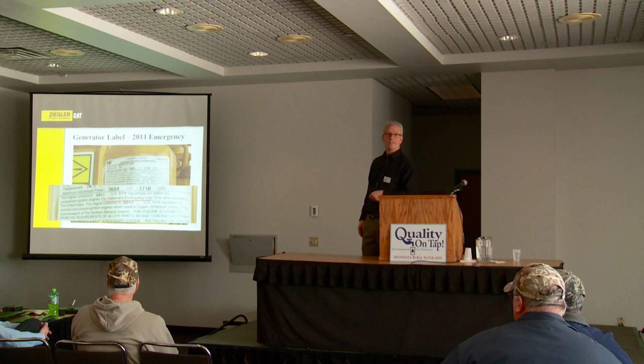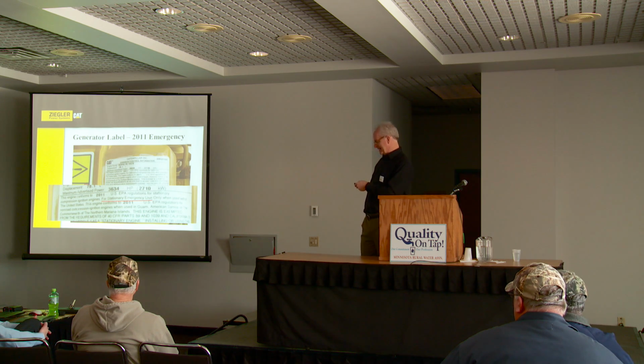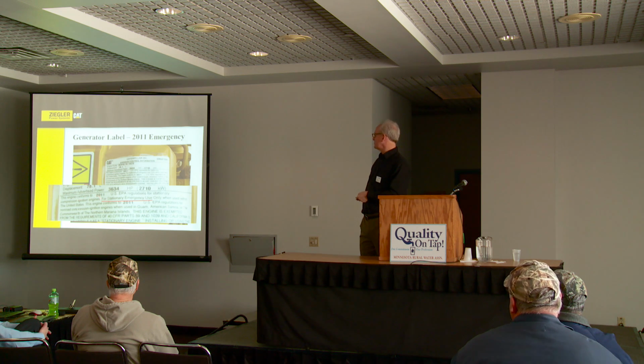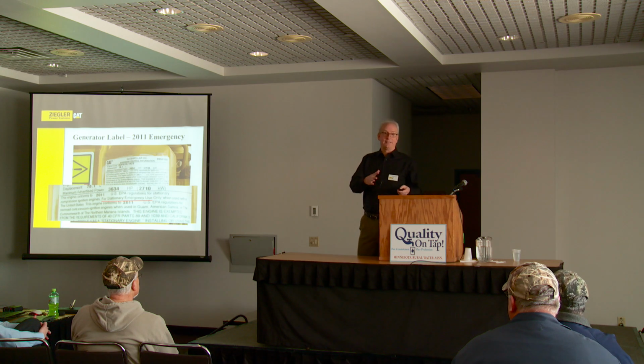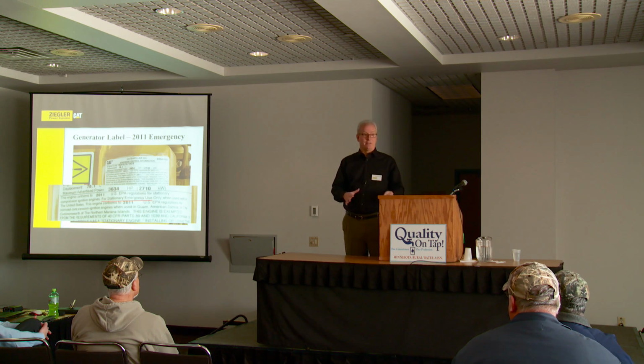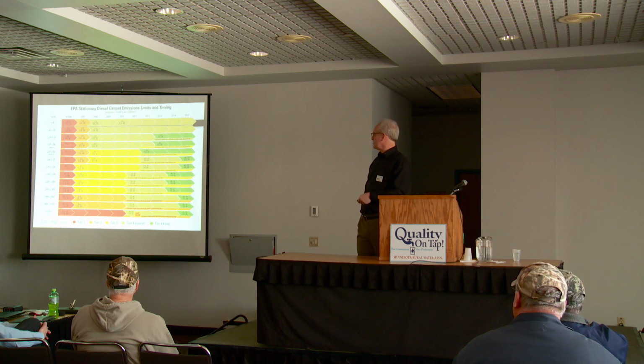3,634 horsepower. That tells you what size emission band it goes into. It says that this engine conforms to 2011 US EPA regulations, but for stationary emergency only. So this engine was built to only run for emergency use. Like I said, now the engines have on there that this engine's for emergency use only. And as I said before, this is the same chart I showed you, greater than 2,000, that was a 3,000 horsepower engine.